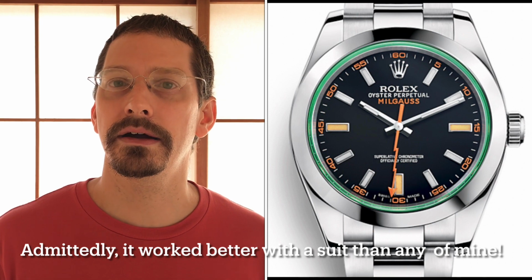There's the Milgauss. That would work okay with a suit. I knew a guy that wore a green glass, the GV glass black dial Milgauss with a suit, and it always looked just okay, all right? The green glass just didn't look that great. So I would avoid that, but it does look kind of fancy because it has the polished center links. Now, there's always an Explorer, okay, but again, you could go more dressy, all right? And so I would avoid those options, but they're there.